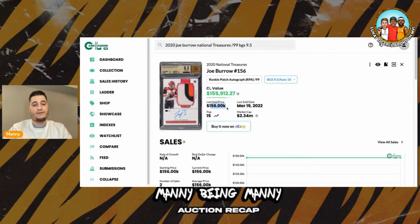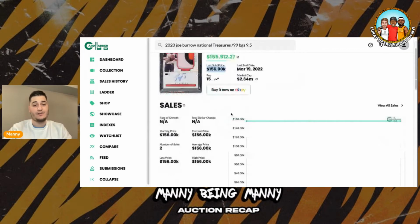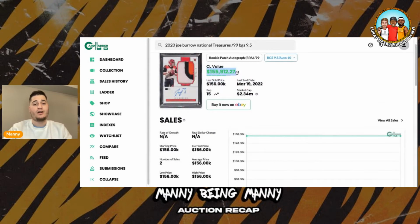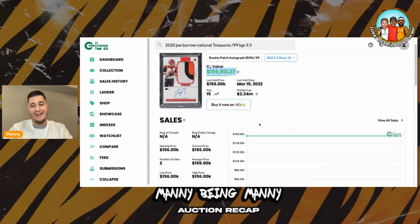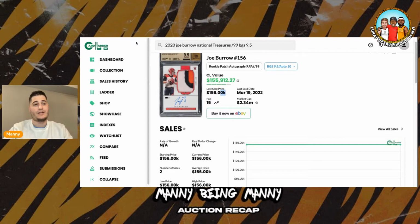This one is sitting at 156,000, and that was last sold. Card Ladder value has it at 155. So 50,000 less than the Herbert. And I'm curious what you guys think of this. This Joe Burrow actually made the Super Bowl, so I would assume this would be higher. And this is 156,000, but it's also the 3-colored patch. So that Joe Burrow with the napkin is probably going to go a lot less than that. But let's see next week.